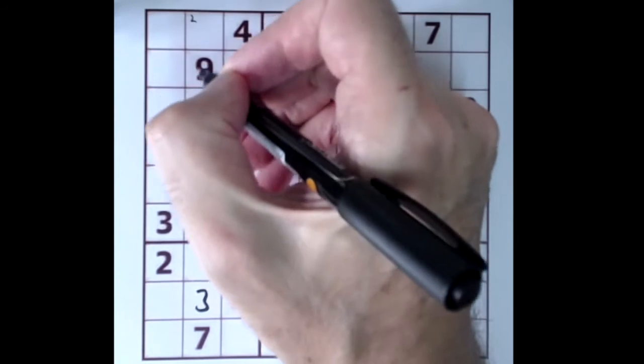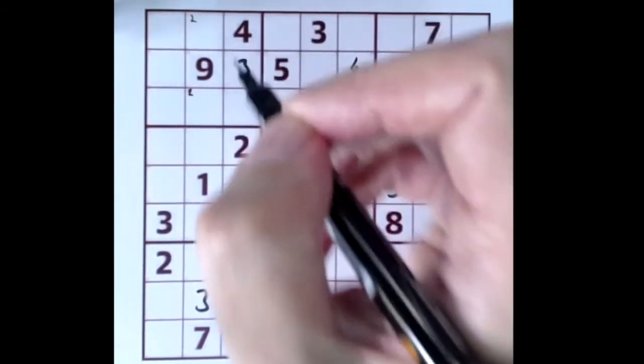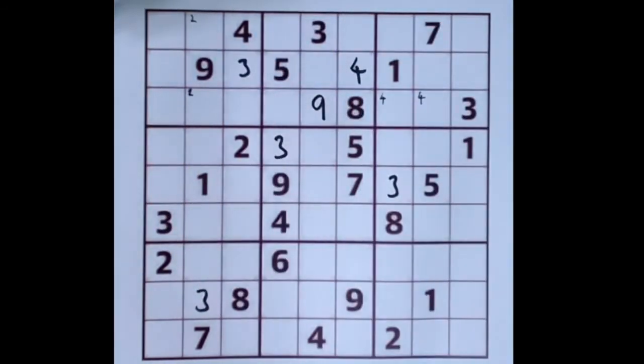So there are 2 places where a 2 can go. So I'm going to fill in these candidate 2s, we call them candidates, because that's the only 2 places they can go, and this is an important part of playing Sudoku. So I'm just going to keep on doing that kind of thing around the board.